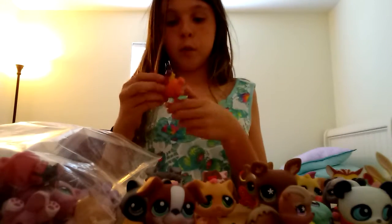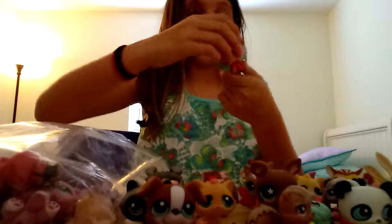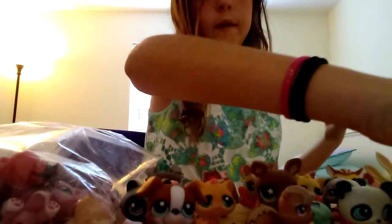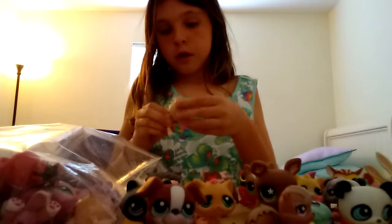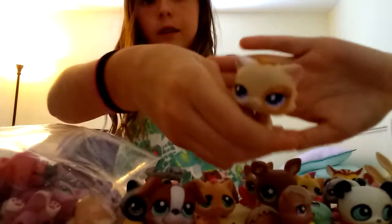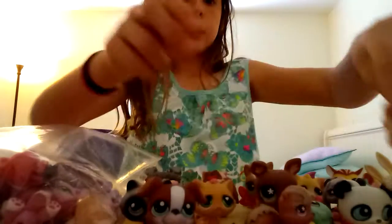Next is this fairy, which I'm aware it came with, but I actually want to keep it. But it's okay if she wants it, because I actually like fairy LPS. I don't know. I'm a weirdo. Next is this kitty cat, which she has no cat, so I might give one of mine to her and keep this one because I love this one to death. This is one of my favorite cats.